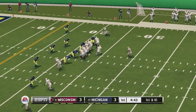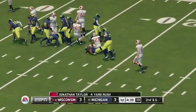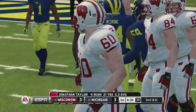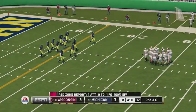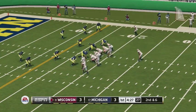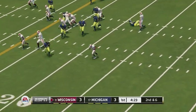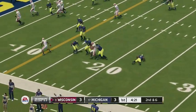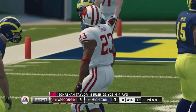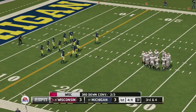Run. Nice run up the middle. Taylor comes away with 5 yards on the carry. That makes it second and 6. Toss. They'll bring him down around the 17-yard line. The halfback toss gets them a yard. So it's third down now, and they're going to need about 4.